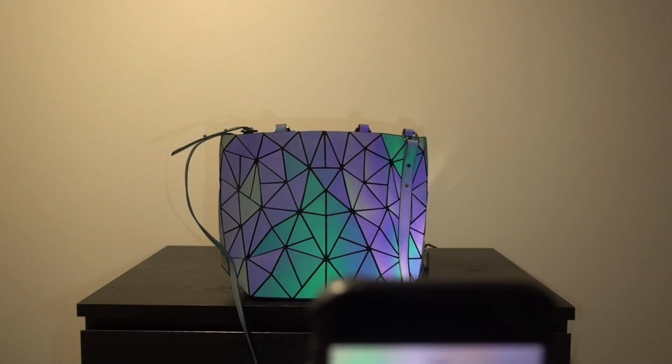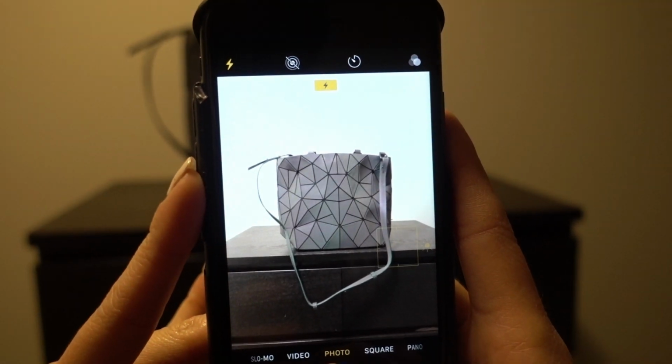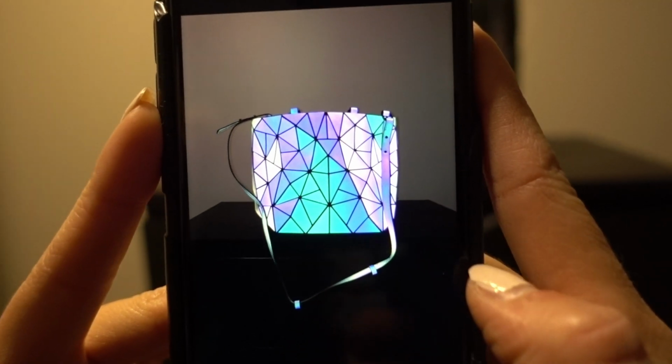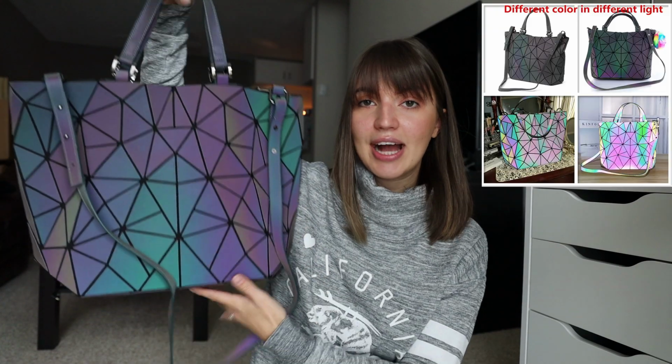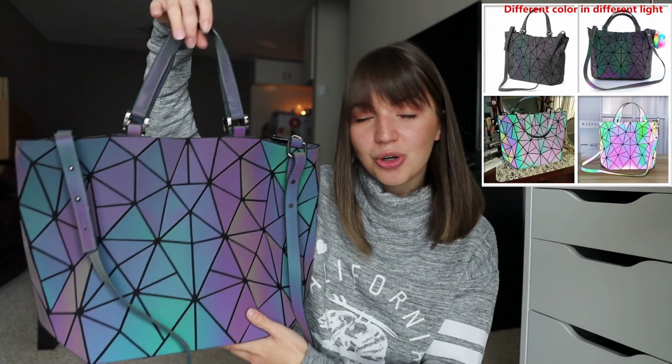It's by the brand HotOne and it's a geometric holographic purse. It's crazy that it looks so different on camera than it does in person, but what I see is just like a really dark gray kind of neutral, but on the camera, as you can see, it's super vibrant and rainbowy. I think this could be a super cool statement piece to any outfit, and it fits quite a lot and is very convenient for a school bag.